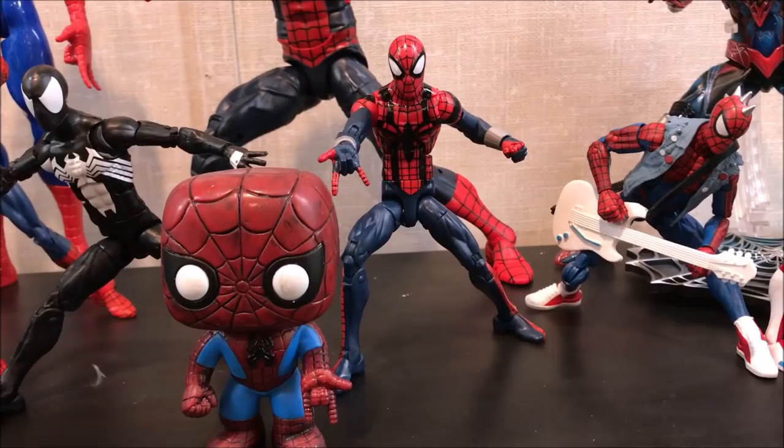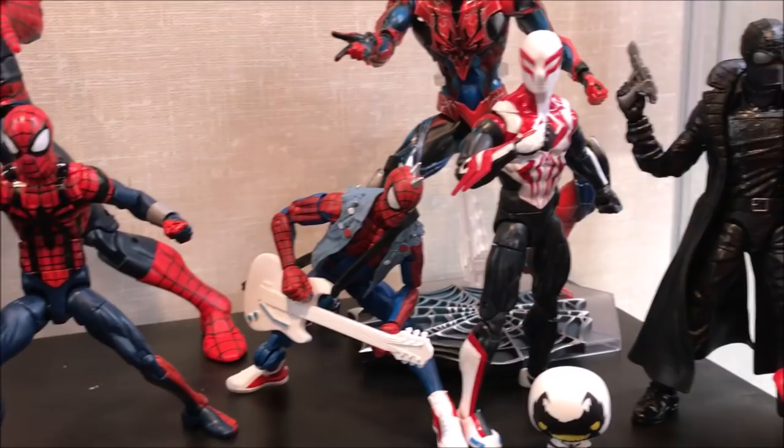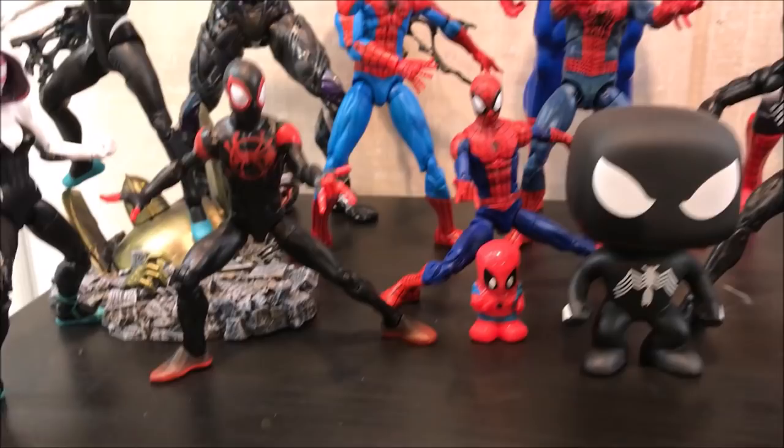Huge thank you to Josh Pence. He actually hooked me up with this Spider-Punk that I absolutely love. So got Spider-Punk right there, Spider-Man 2099, and we have the Spider-Noir, and then the Superior Spider-Man Pop. And then that's like a little mystery mini Anti-Venom and a random eraser that a friend of ours actually gave me just because I knew I liked Spider-Man so much. So yeah, that is my little kind of Spider-Man collection.